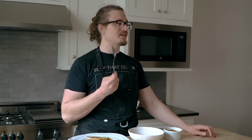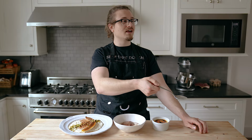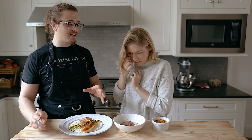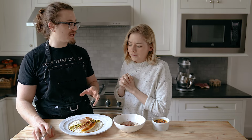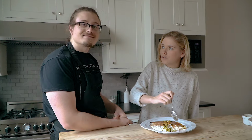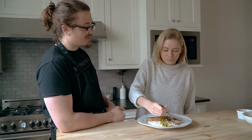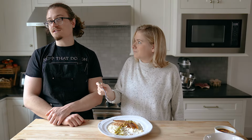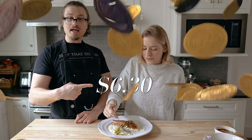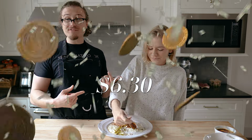I don't think I can do this without a taste tester, specifically a significant other. Catherine, please enter the frame. Hi. Okay, I want you to taste this and then guess how much you think it costs to make it. Ooh, that's good. I like the banana. Is it caramelized? Yes, it is. How much do you think this costs? $30. I actually don't know yet because we haven't calculated it, but it's this much after we calculated it.